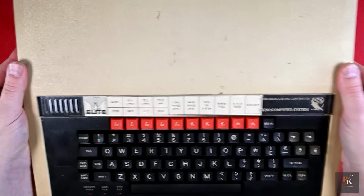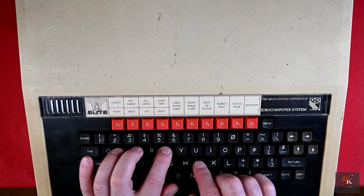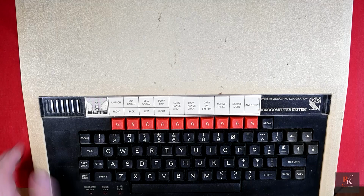It's in not too bad condition considering it's been stored in an attic. It's going to need a full strip down and clean. It always had a nice feeling keyboard. Okay, it may not sound the greatest, but it was a good full travel keyboard. So let's pop this open.